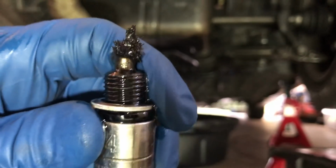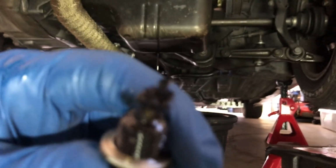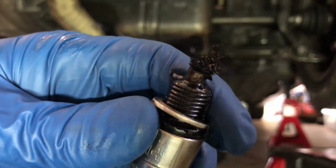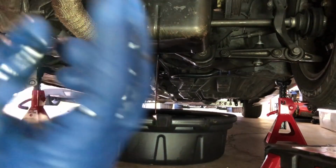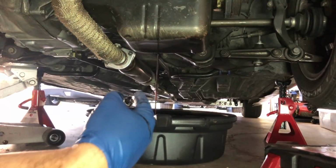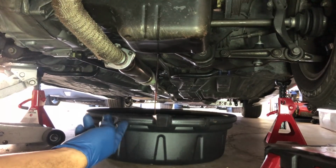Just pulled my magnetic oil pan drain plug, and there's a huge amount of metal on the magnetic plug itself. The oil smells very burnt. This oil hasn't been in there that long, and it's very black.